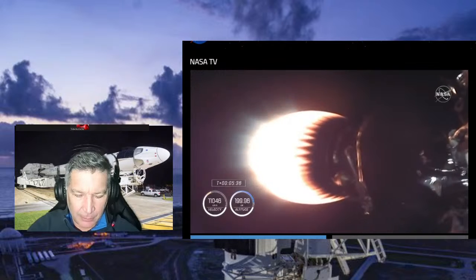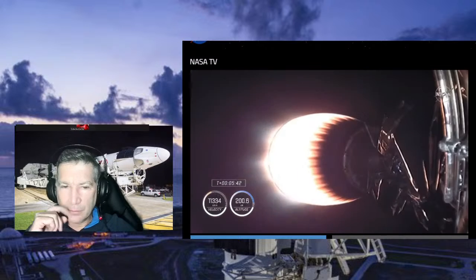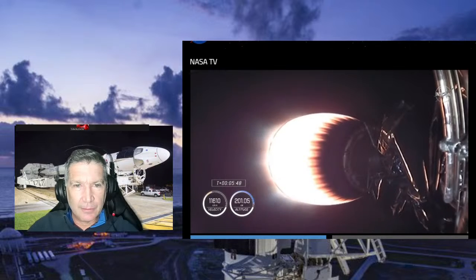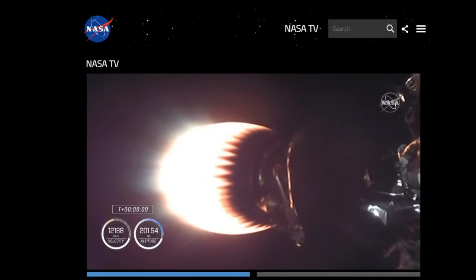Now currently the first stage has begun its descent. It is through apogee. It's beginning to come back down, where coming up in another couple of minutes we will have the entry burn, where we begin to slow down the first stage. SpaceX, trajectory nominal. Copy, nominal trajectory. Another call out, another nominal trajectory, just what we love to hear.